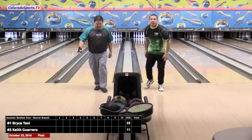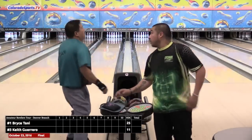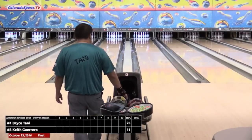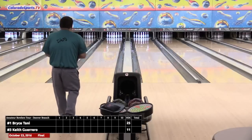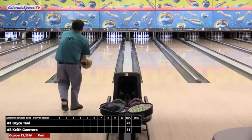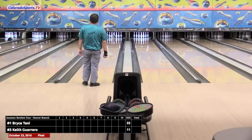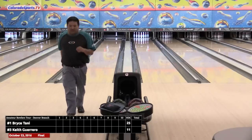Here we go. Showtime. This could be good. Yeah, it could be. Bryce with a 14-pin advantage in handicap. The thing is, Keith's averaging 240 in the finals. 245. Yeah. Now let's see what Bryce can do here. Ooh, lucky. He did tug it just a little bit.